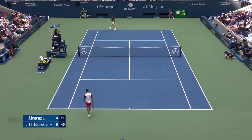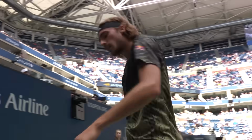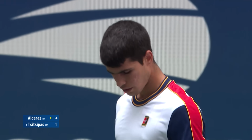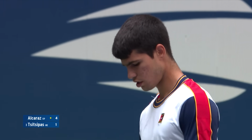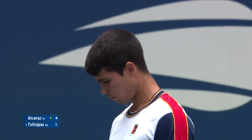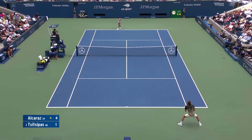Game, Tsitsipas. Tsitsipas on the board then. Alcaraz leads by 4-1 in the first set. Relief for the Greek, but down a double break. It's been a sensational start to the match from the teenager. Let's see whether he can keep this going, up a double break, 4-1.